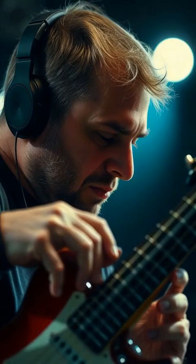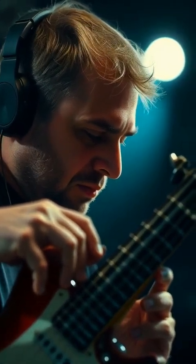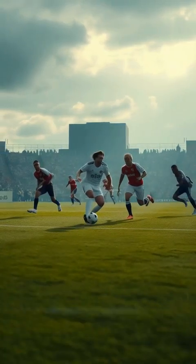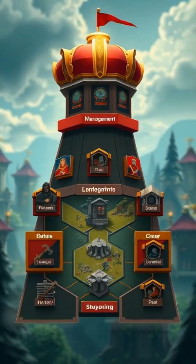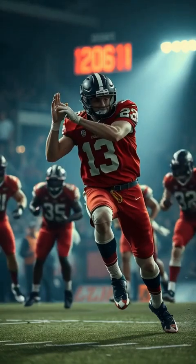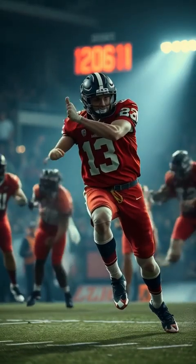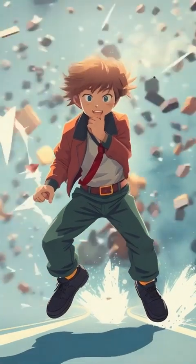Game management is the final piece of soccer intelligence. The best players understand game context, when to slow down play, when to increase tempo, when to maintain possession versus when to attack directly. This comes from recognizing momentum shifts and adjusting accordingly.